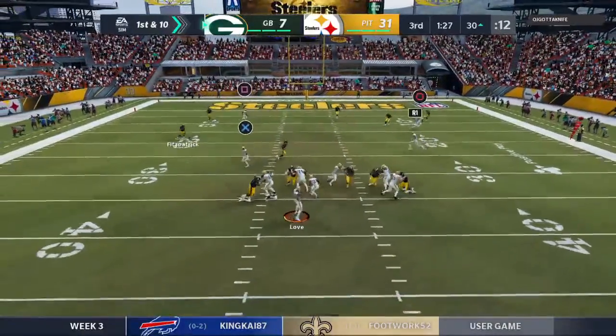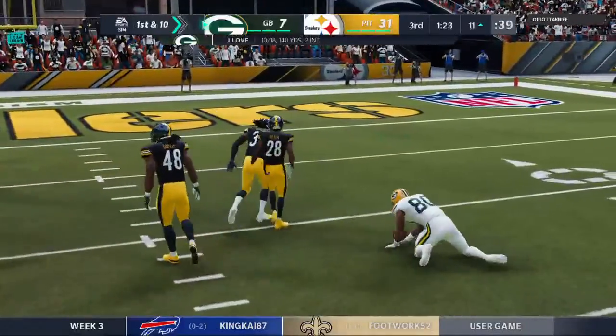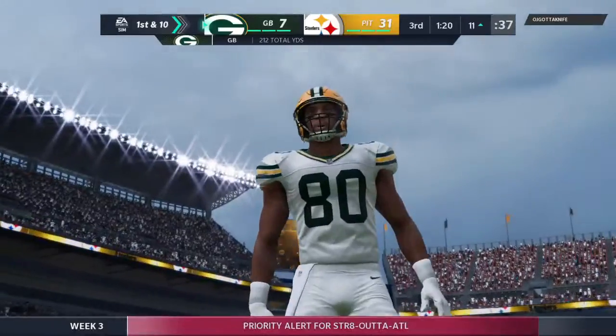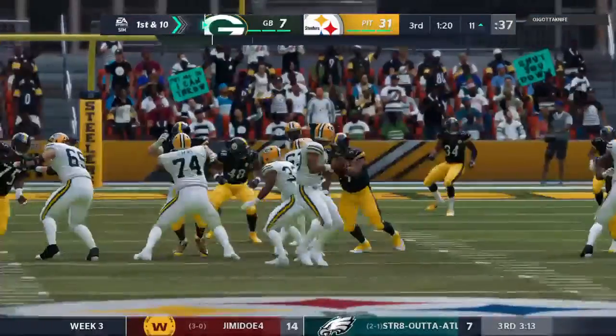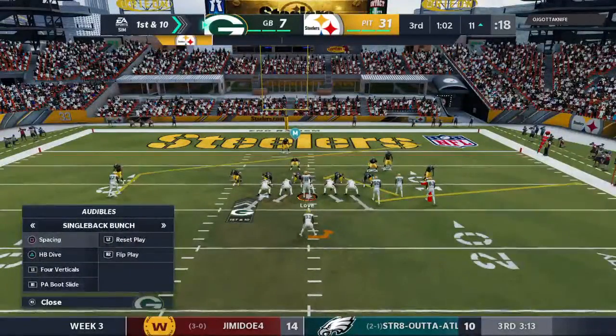Love looking to throw it. He finds his tight end, Howard. That's complete. And down inside the 15, shy of the 10. Give him 18 on that play, and Green Bay has the first as well. Now a 1st and 10 at the 11.